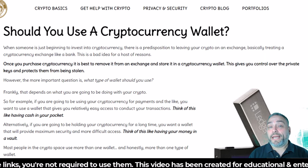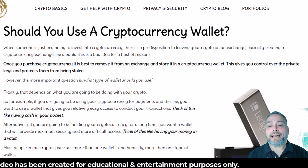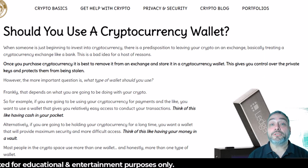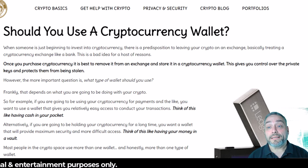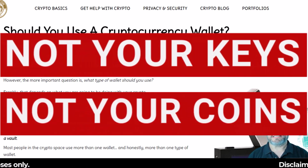But once you get your crypto, whatever it is you're going to purchase on an exchange, you need to get it out of that exchange. You need to put it into your own self-custody wallet. Because at the end of the day, you need to be in control of your private keys. If you're not, you don't control your crypto.